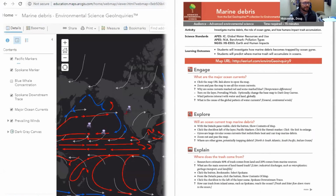Here's a different example that I won't demonstrate today, but you can see this one's dedicated to marine debris, using the GeoInquiry process of engaging, exploring, and explaining. Each has a URL with which you can access the maps and the activities simply using your favorite web browser. The map is also available in your favorite web browser with all of the data curated with the symbology. So again, your students don't have to collect the data. They don't have to represent the data. They can focus on those higher order learning outcomes of analysis and evaluation.